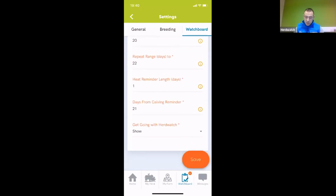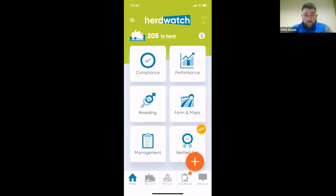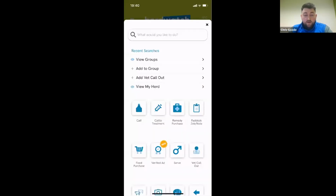Okay, thanks, Chris. I suppose we'll go into the calf registration now. Okay, so you can go through calf registration in two different ways, really. You can go into your compliance, but the main tool here on your home screen is your plus sign. When you click on your plus sign, you click into calf.